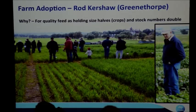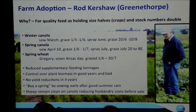Which, I mean, he's really good at saying things succinctly. It's right. But this is his program. I mean, he's in an area where he can actually use some of the winter canolas. He can sow them in March, and he gets a lot of grazing off those.